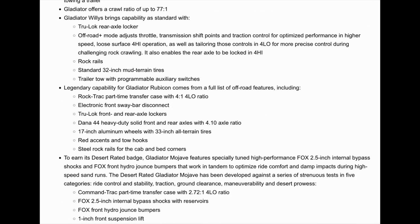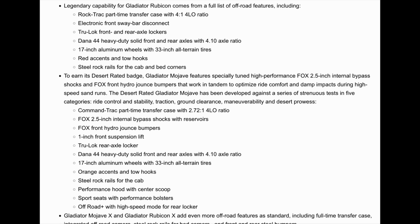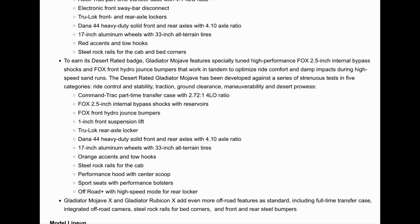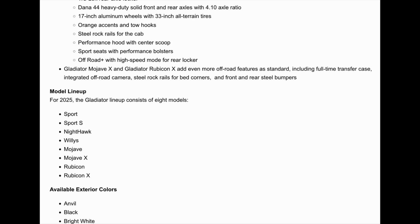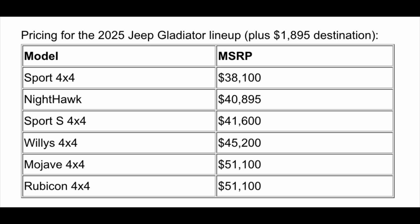And we do have the official pricing as well. A base model is going to start at $38,100. A Sport S is going to be $41,600. The Willys, $45,200. And the top of the line Rubicons, that's going to be $51,100. But make sure to add back in $1,895 for destination. And that is a crazy destination price for sure.